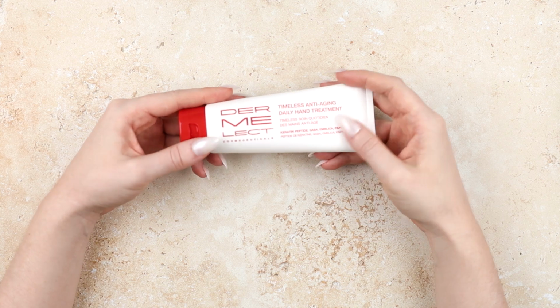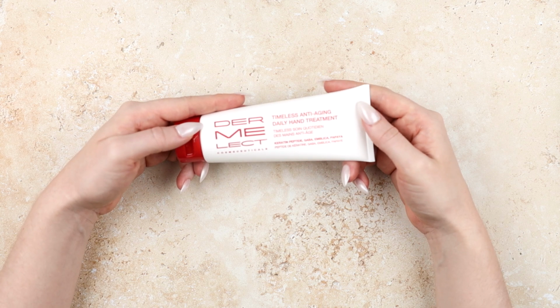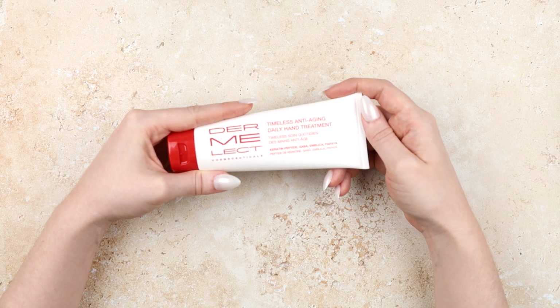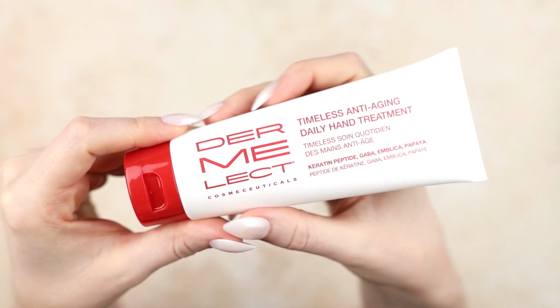This, like the Auric product, is also fairly new. This came in PR maybe 2 weeks ago. It's the Dermelect Timeless Anti-Aging Daily Hand Treatment. It's a hand lotion. I would say that I have kind of a struggle bus relationship with hand lotion overall.